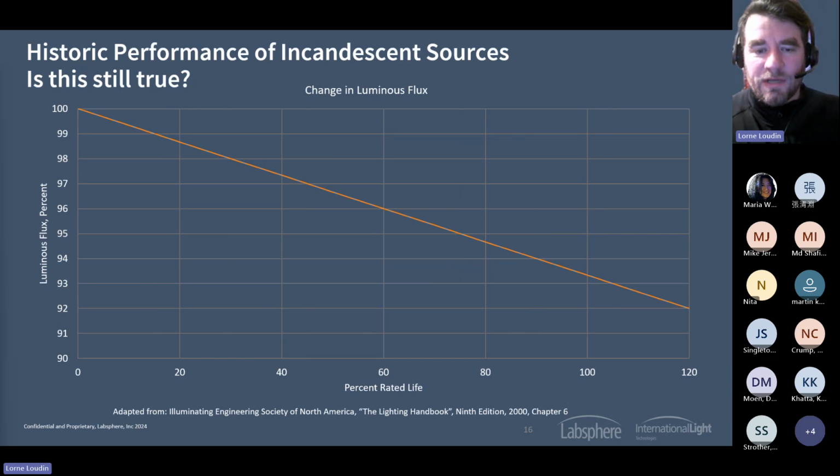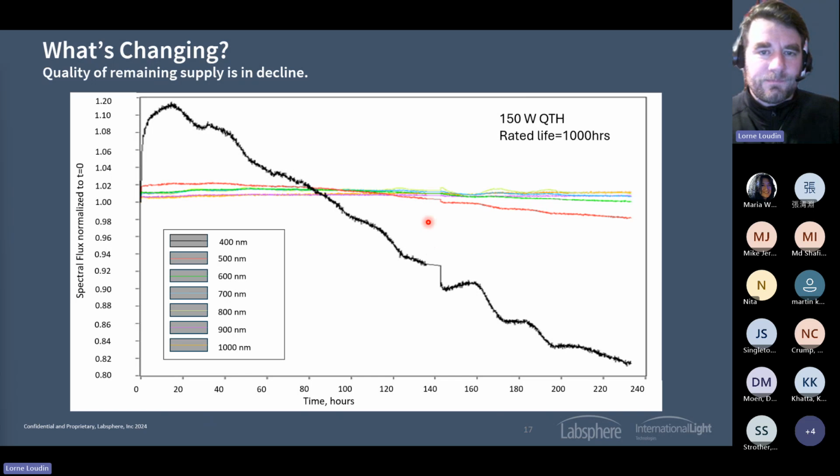However, if we look now at some data that Labsphere recently collected, in this case a 150 watt quartz tungsten halogen lamp that has a rated life of 1,000 hours, and we're looking at spectral flux, not luminous flux now, what should really jump out is this black curve. That is the spectral flux of the 400 nanometer wavelength through time, and this is less than 25% of the rated life of this lamp. We see a more than 30% change in the spectral output of that source.